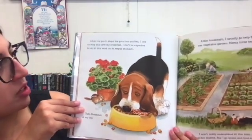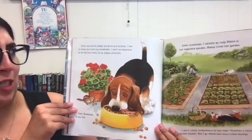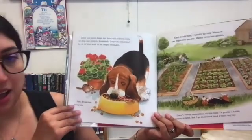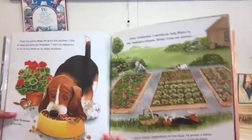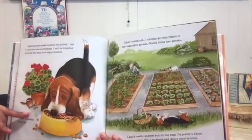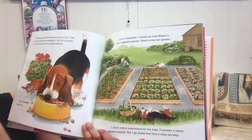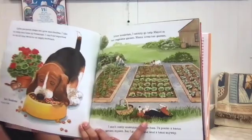After the porch steps are good and sniffed, I like to stop and have my breakfast. I can't be expected to do all this work on an empty stomach. Yum. Breakfast is my life. And after breakfast, I usually go help Mama in her vegetable garden. Mama loves her garden. I don't really understand all the fuss, though. I prefer a bacon garden myself, but I go ahead and lend a hand anyway. Very, very helpful.